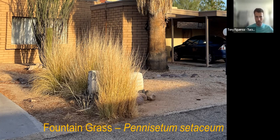This is just around the neighborhood. This is a common sight, and this is the type of thing that you can take action on. If you have this small population growing in your neighborhood, work with your neighbor. Take action, remove this, because it's only going to continue to spread, and it will infest this entire yard if you give it enough time.